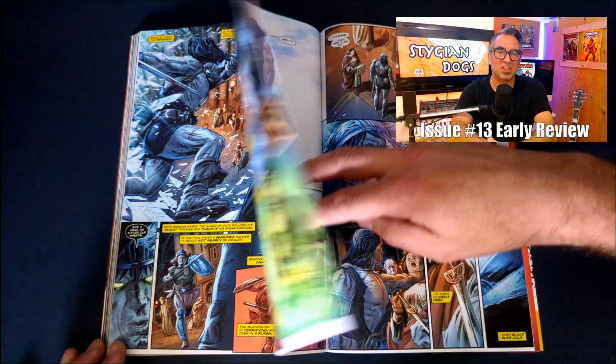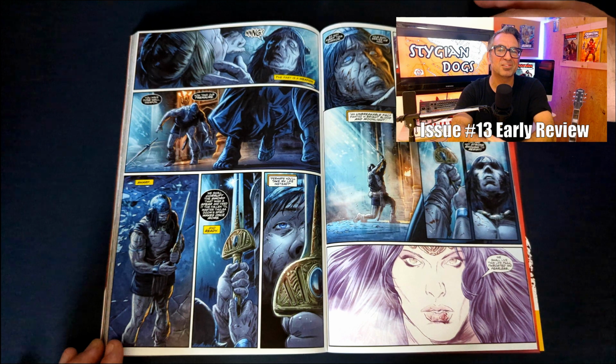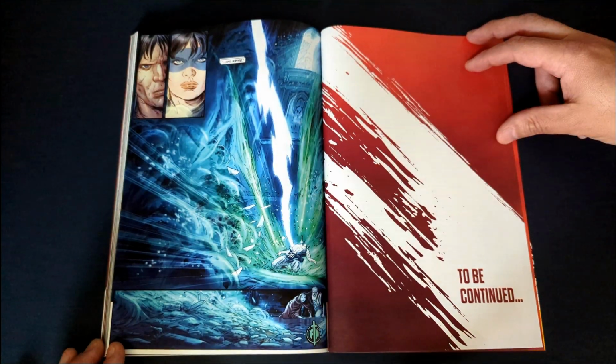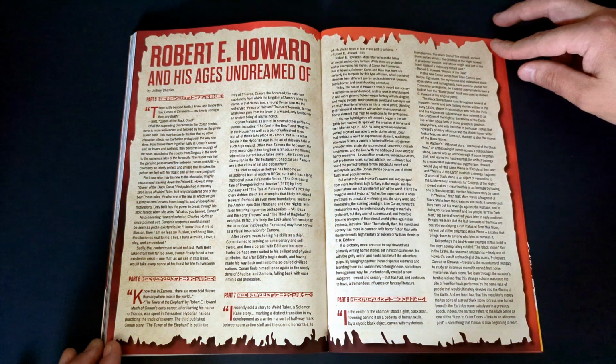Zub knows how to set things up, readying us for what's to come, leaving us eager to pick up the next issues. Readers aren't going to be disappointed with the change of tone and setting. It's a must-read. Now, returning to the trade paperback, the story is of course continued in issues 9, 10, 11, and 12.